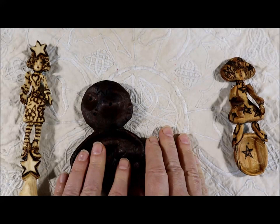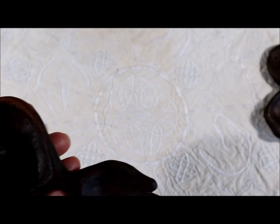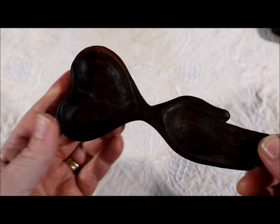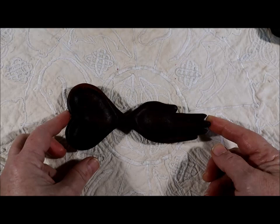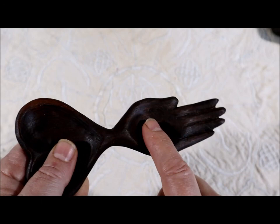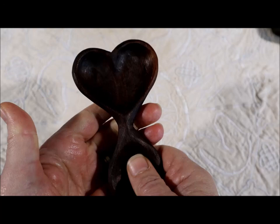And the previous spoons that I showed, I'll move these guys out of the way so this shows up a bit better. I had carved hearts on the ends of the spoons that I carved for my family. And then I thought, as I was up all night Christmas Eve drawing all the new spoons, I came up with this thought about a spoon that has a scoop on one end and a spoon bowl carved in the palm of a hand.